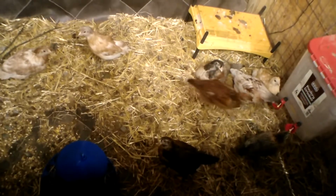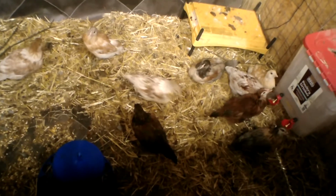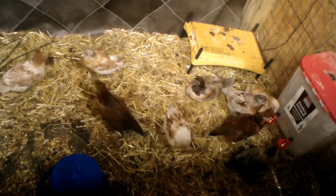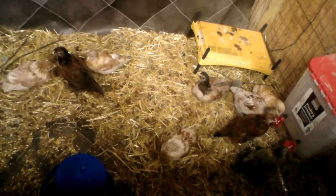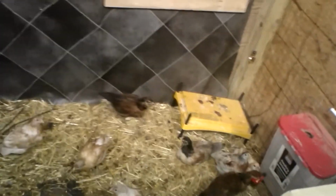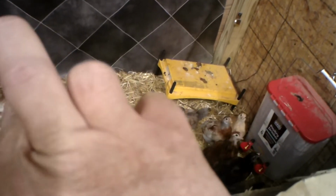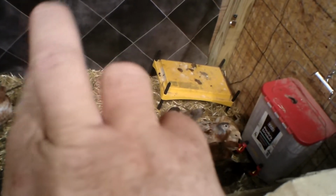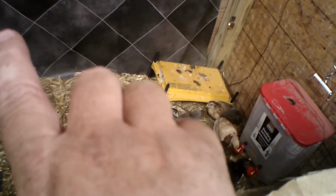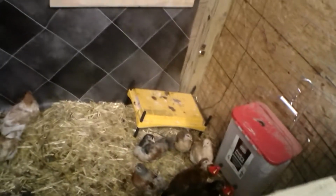Now, the one that I was looking for, there's another one in here. You can see there's only nine. The other one's up underneath the Brinsea heater right there. That one's name is Buckbeak. It's got a defective beak. On the bottom of its beak, let me see if I can do it with my fingers, the top of the beak and this one over here kind of point off to the side, so they're not underneath each other perfectly.